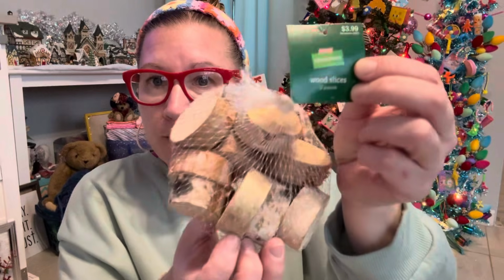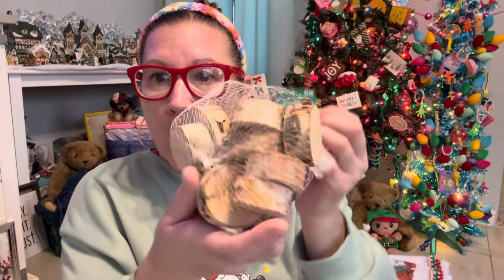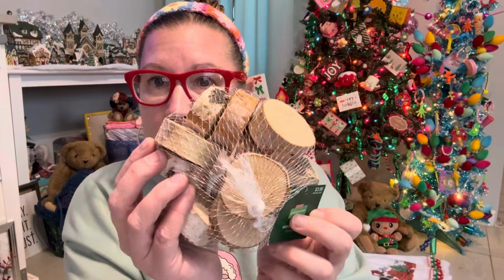Now let's get into this. Okay, I picked up 2 sets of these. So $3.99 with 50% off of that price. And they are these little wooden chunks. And I'm going to make little wooden snowmen.